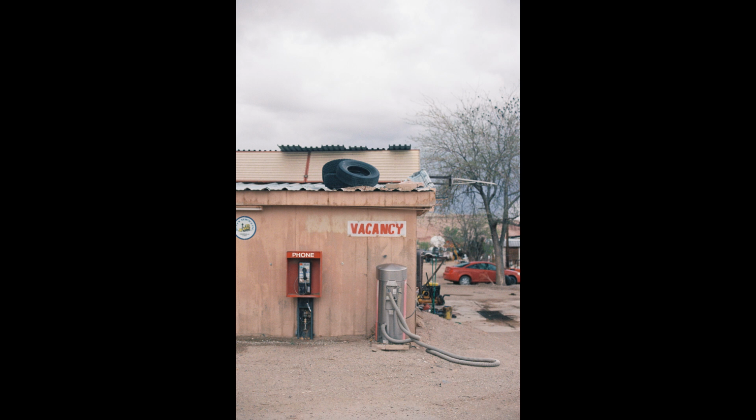Got a little phone and vacuum combo here. Thought it was kind of cool. I still do. I don't know if I'll frame it, but I think it looks pretty cool.